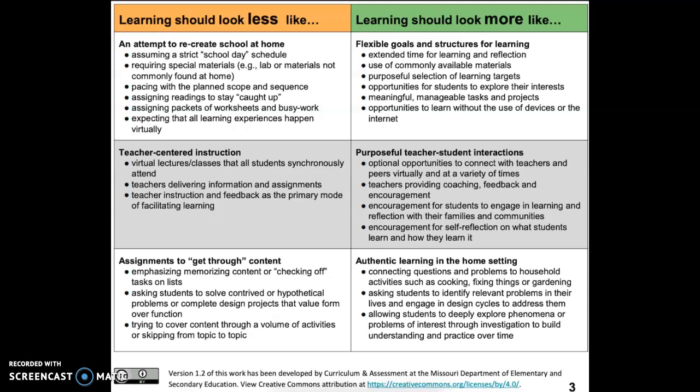And now we need to be thinking about connecting problems to the real world. And right now, their real world is their household. So things like cooking, repairing things, gardening, home renovating, items like that. We're also asking students to be able to identify relevant problems in their life, and they develop and propose solutions to them. If we can allow students to deeply engage or explore different phenomena around them, they are going to be a lot more inclined to actually participate in the learning.